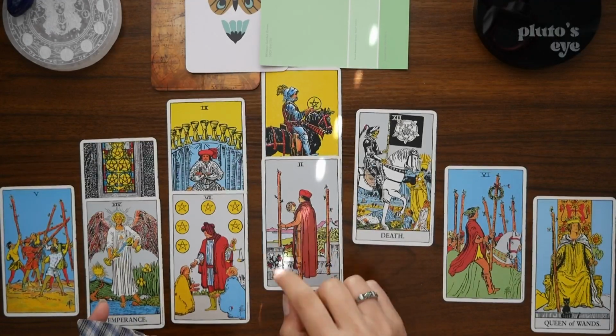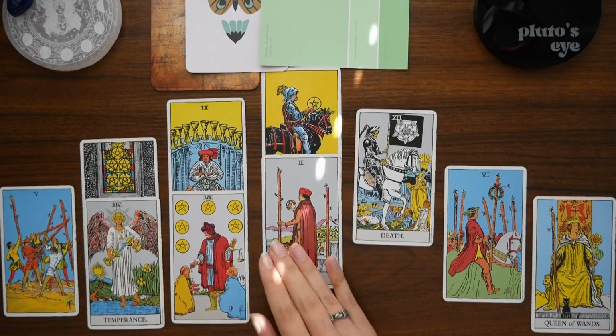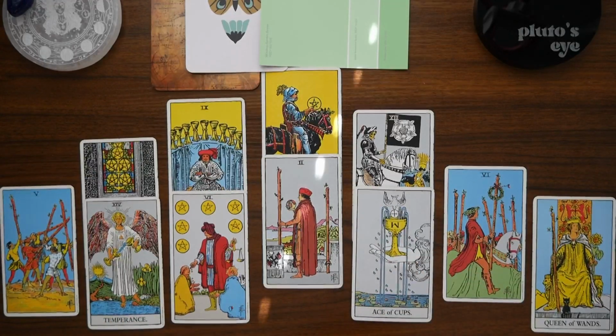This feels very much like planning, looking ahead, but not with fear, not from a place of anxiety, but looking ahead with this feeling of, I can make this work. And I want to see what this Death card is. The Ace of Cups. And again, we're having this emotional aspect. It's your emotions, your faith, your belief, your intuition, this inner feeling that you have that is going to really change your situation.